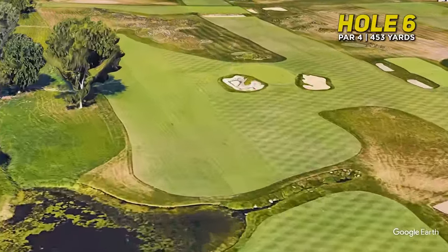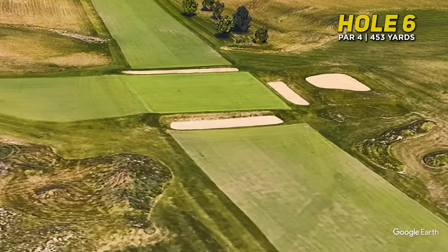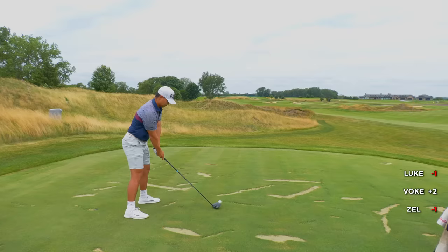Sixth hole, it's gonna be a par four. We're going back to the green that we were at on the very first hole in this video, but in this one we're gonna go off the left fairway. It's gonna be a pretty long hole. I think it's like 460, I think I zapped earlier.